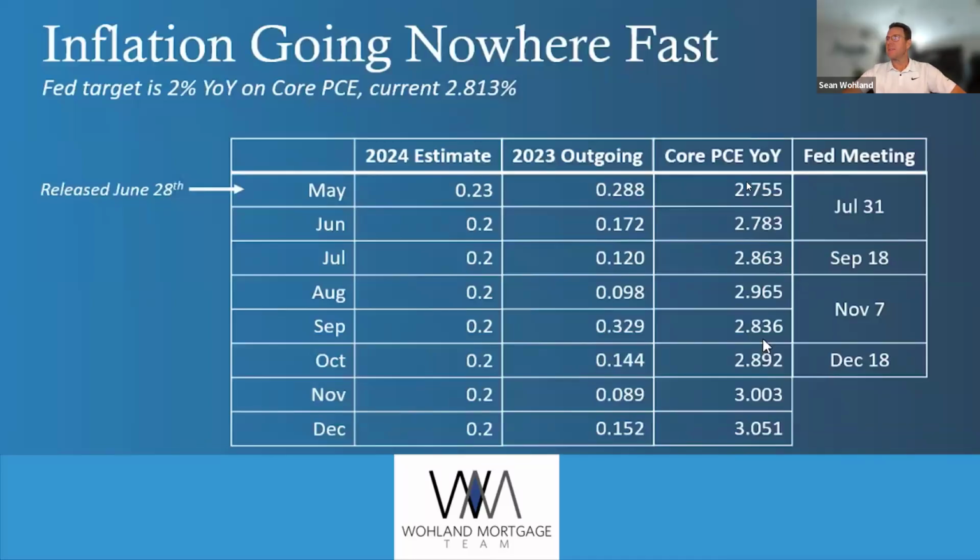So that right there is not a good thing. It's a bad thing, but it is pretty mild inflation. And then in July, if we have 0.2 again, we're replacing a 0.12. So when we replace a 0.12, it's going to go up again. And look at this trend.